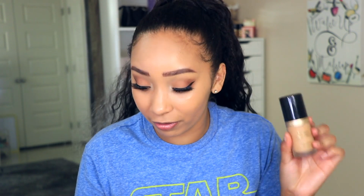It claims to be waterproof and it is long wearing, and it also is sweat resistant. So I am using the Born This Way foundation. It is my absolute favorite foundation. You guys know I've gone through at least 5 of these, probably more than 5. Anyway, it does have hyaluronic acid in it as well.